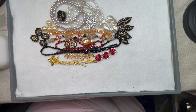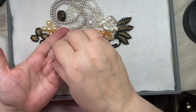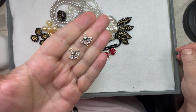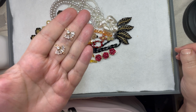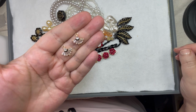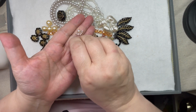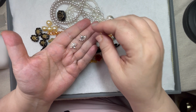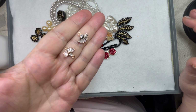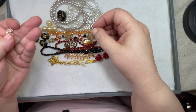This is the bonus. It's a set of 18 karat gold plated cubic zirconia fan connectors. Man. Look at those. Oh, those are gorgeous. Aren't those beautiful? Love that. Love it. Wouldn't some asymmetric earrings look cool with one fan going one way and one fan going the other? That would be super cool.